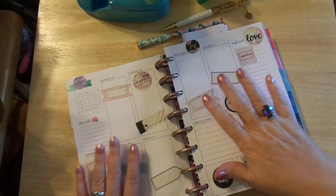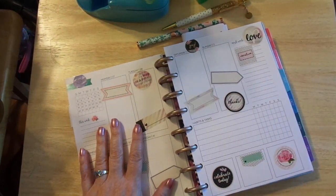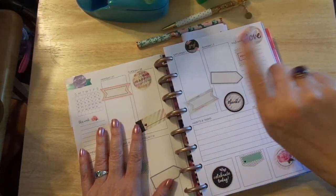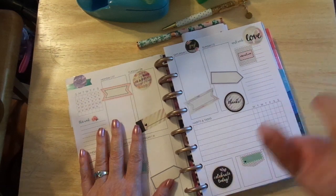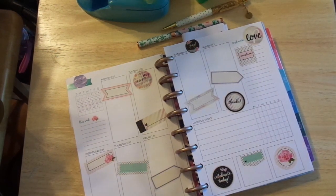I'm trying in this planner to solely do inexpensive planning. I also just did a video in my catch-all where I used my catch-all planner, and I used paper and stickers that were on sale, like clearance, and created, I think, a gorgeous layout.